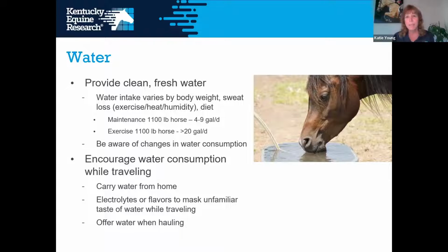Now, to keep the water intake in mind, we've got to remember that it does vary first by a horse's body weight. A larger horse is going to tend to drink more water than a small horse. Also by sweat loss. And the sweat loss is going to be caused either by the exercise, because sweating is a horse's primary method of dissipating the heat. And when the horse is working, those muscles are actually producing a great amount of heat that they've got to dissipate. So for horses, sweat loss is the major means of heat dissipation.